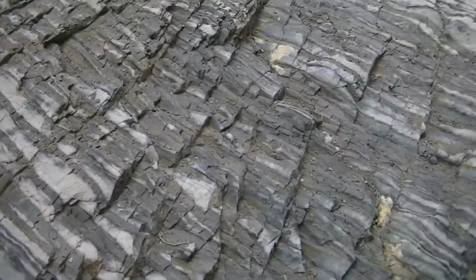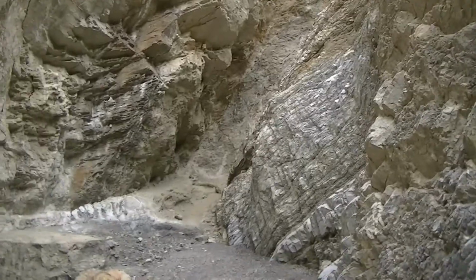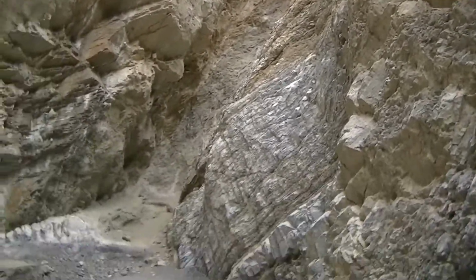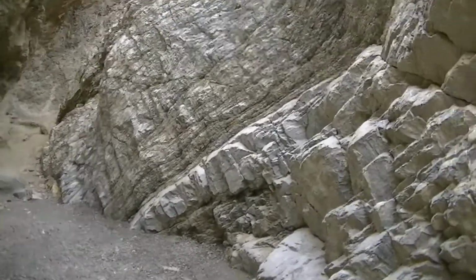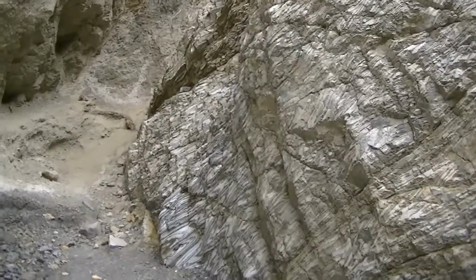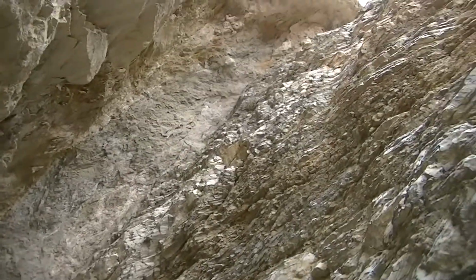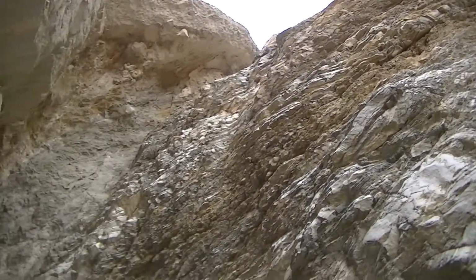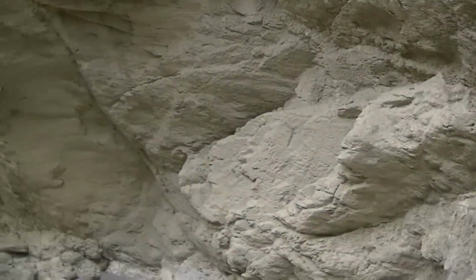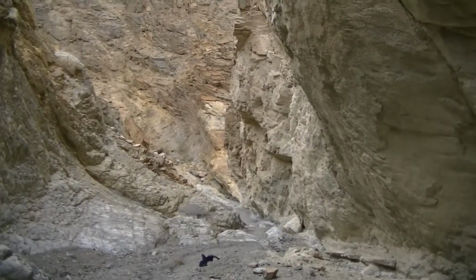Look at these rock striations. All right, this is it. As far as I go. Not climbing that. I'm sure somebody's gone up there, but it won't be me. You gotta have a rope. You imagine the flood when it rains here. Water, just a torrent of water rushing down here, taking rocks with it.